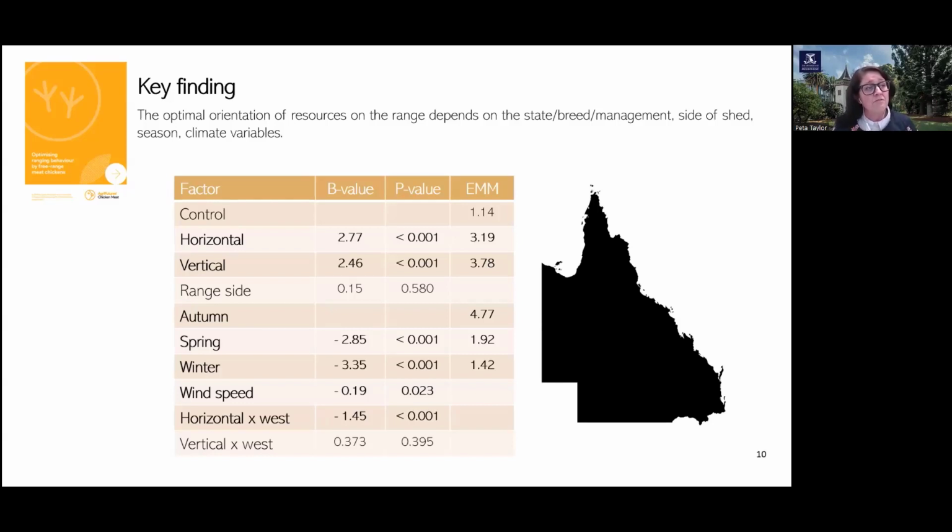So this is a lot of data to look into, and I do recommend looking into the report if this is something you're interested in, because there's a lot of information and a lot of details. But in Queensland, what I'm presenting here are the factors that we put into the regression that showed a significant impact on ranging, and our estimated marginal means. So we can see that the control with no resources was lower. There were more birds on the range when a horizontal and vertical structure was present. We see this big impact of season, with autumn being the most preferred season for ranging in Queensland.